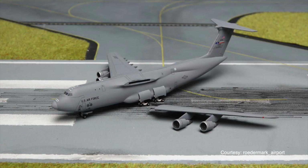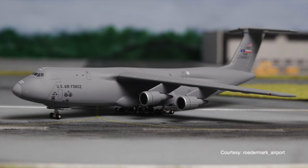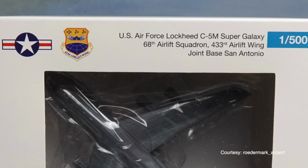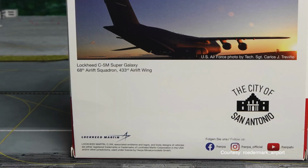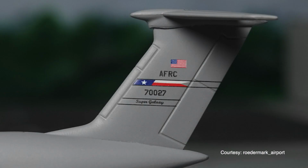Yes, of course the model does suffer from the usual Herpa weakness of top mounted wings just not being mounted, but on first glimpse it actually looks pretty decent. So why are we putting this aircraft model in the same category as the Cargolux retro livery? Now, this is very clearly a Lockheed C5M, also known as Super Galaxy. This is specified multiple times on the box and also on the aircraft, as the Super Galaxy has a specific logo indicating that it is a Super Galaxy, and it is also written on the vertical stabilizer.